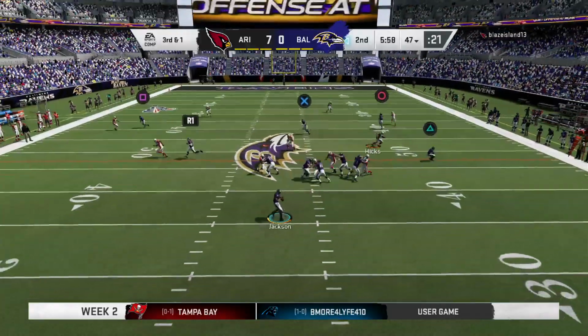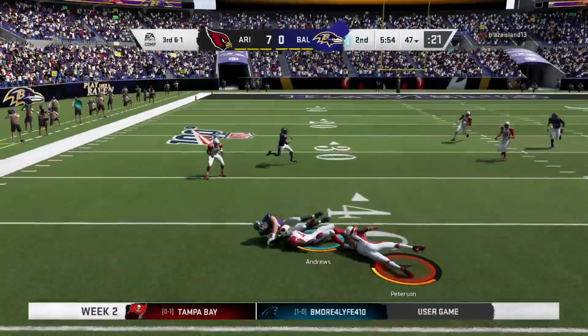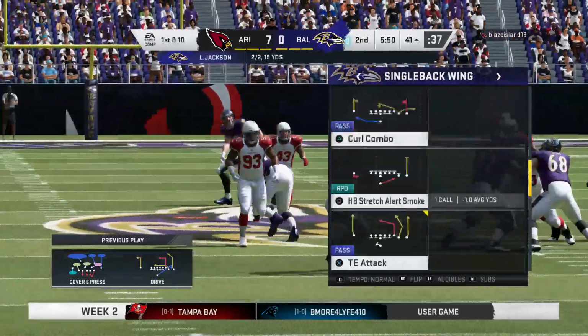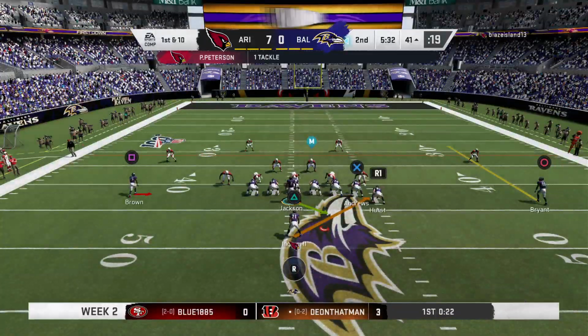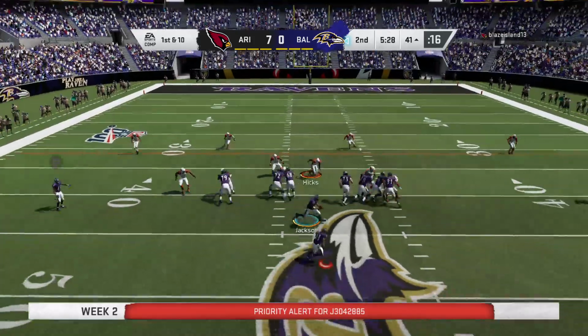Jackson. That's caught by the former Sooner, Mark Andrews. And taking it across midfield and just shy of the 40. First catch for him. It's good for a dozen and a 1st down. So into Cardinal territory now. It's 1st and 10 at the 41.